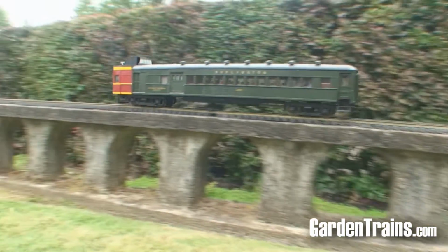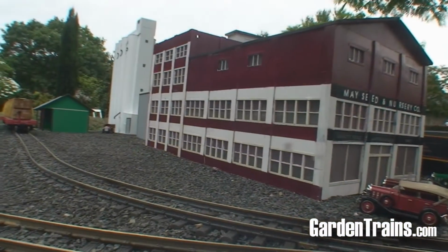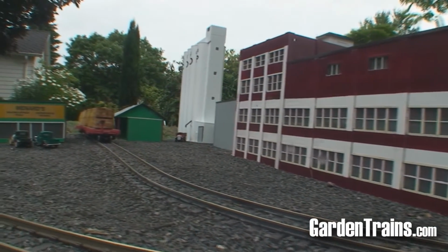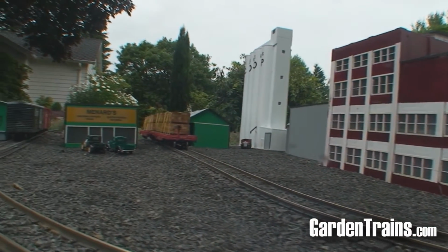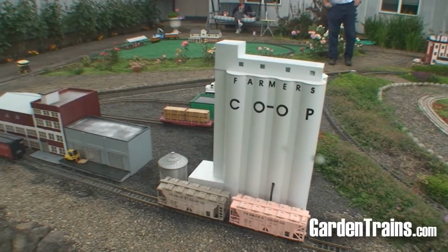Most of the buildings that you'll see here, the buildings that I have built, are all scaled 1 to 32. Now, since I'm running a lot of Aristocraft and USA Trains stuff, while it's 1 to 29, I have to take what's available. I do have some 1 to 32.